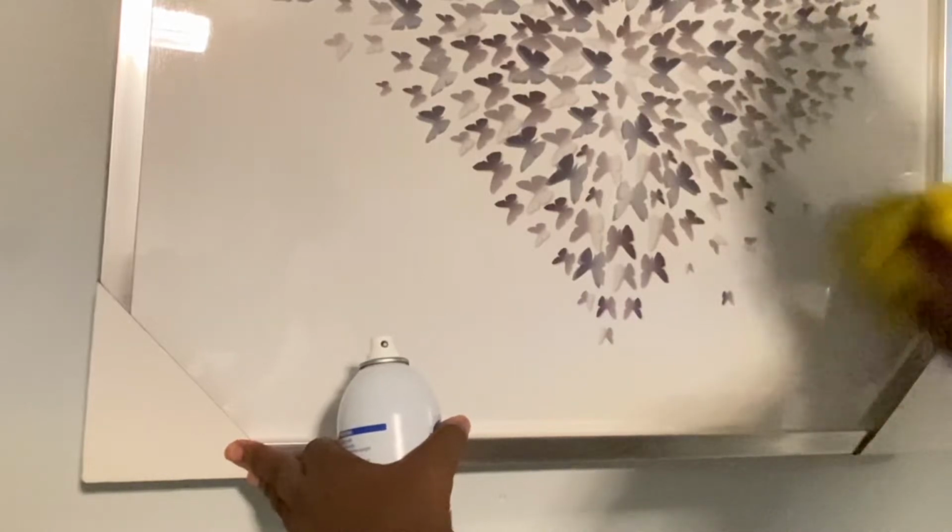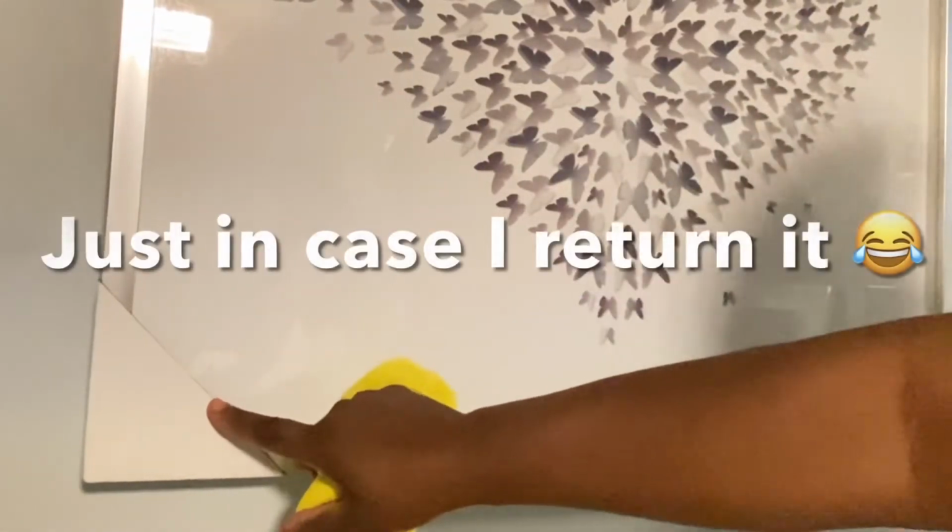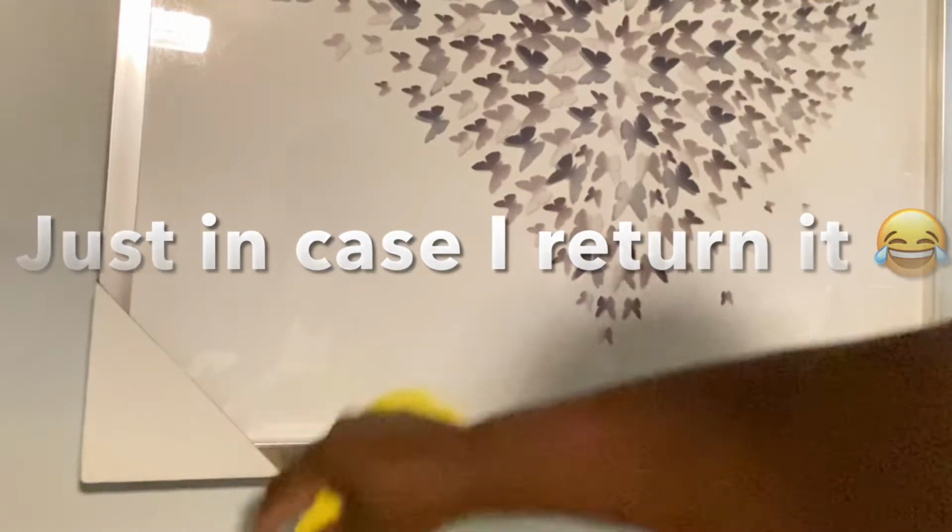So I purchased this framed wall art from the At Home store, and I left that on just in case I wanted to return it. But by this time, it's a keeper for sure. I'm loving it in my space.